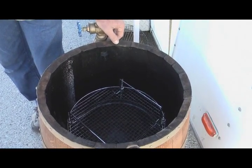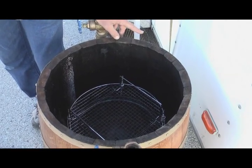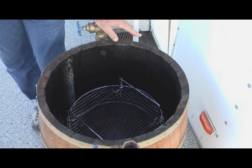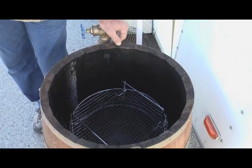I use chunks of red oak. It has to be red oak, not white oak, because the flavors are totally different. For Santa Maria style tri-tips, you want to definitely go with red oak.